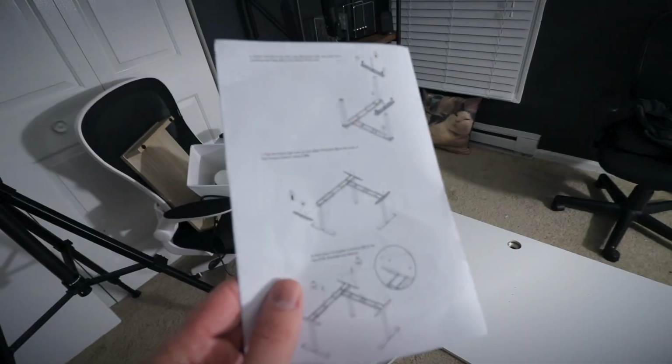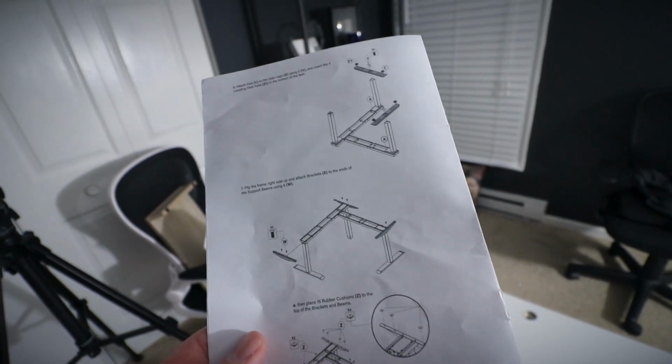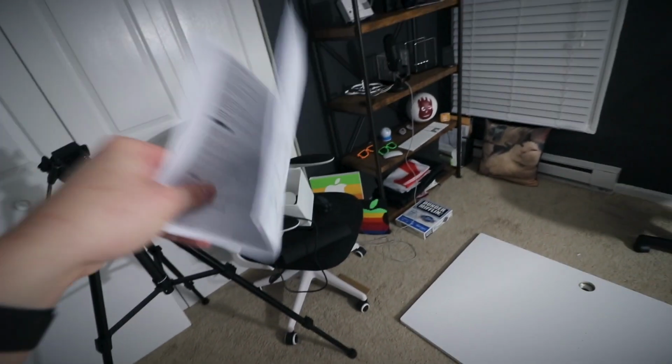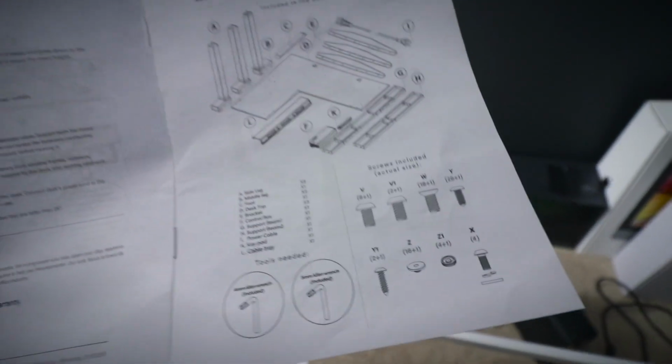Okay, now let's get the main tabletop on. And then I'm going to order dinner. I'm so hungry. Actually, first up, I got to do these little pieces. Flip the frame right side up and attach brackets E to the ends of the support beams using 6W. And 6W, W is those screws. You have 18 of those. I will say I wish the hardware was labeled. That's one minor con that I have to point out. Not a big deal though, because if you know how to count, it's not going to be a big deal.